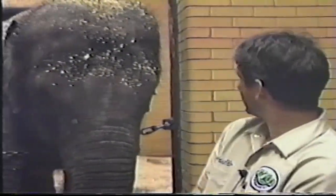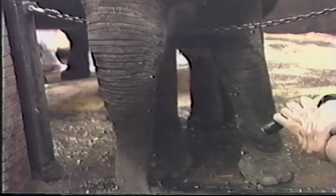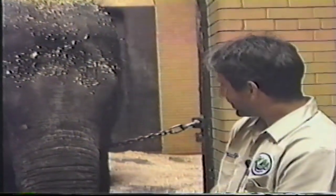Hi, my name is Mike Lovullo. I'm an animal keeper at the Buffalo Zoo. I work with our four Asian female elephants, and this one right here is named Jody. Jody is about 10 years of age, and she's very curious right now, seeing that she wants to greet everybody, and maybe she'll do a few behaviors for us.